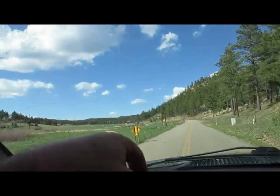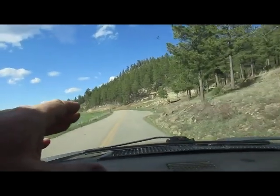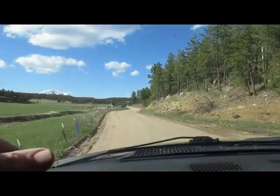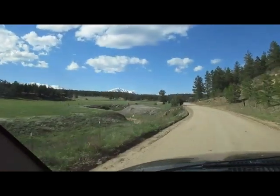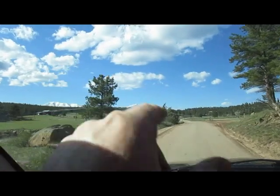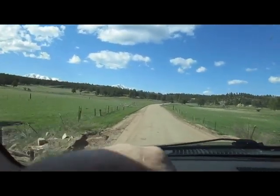Where Wet Canyon opens up, about halfway up, we're going to leave the pavement right here, and this is where you start being able to see the Spanish Peaks really well. They're just getting bigger and bigger as we get closer to them. If you keep going up this Wet Canyon Road, in about another 8 miles, you can get to the wilderness area that encompasses the Spanish Peaks.